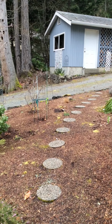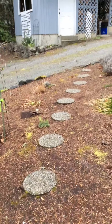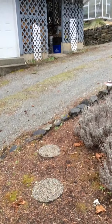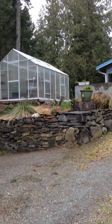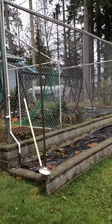So this is a bit of a tour from my parents' yard. And I'll show you what I did yesterday. Walking. There's the woodshed and the greenhouse. I did some work up there. There's the veggie garden. It's dormant.